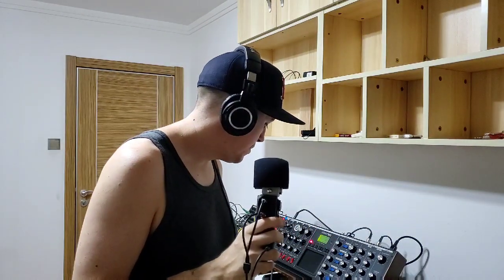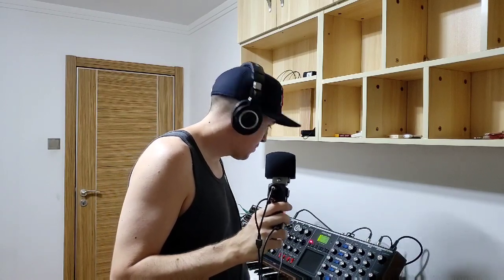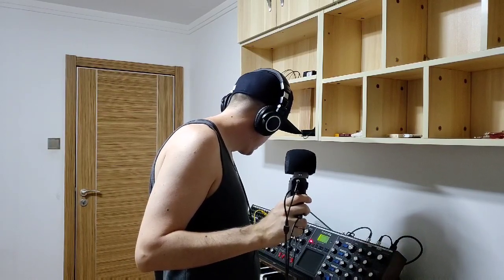In my opinion, this patch has a very cheap feeling to it, kind of like a toy piano or a toy electric piano. But as soon as we throw the reverb on it, it makes it sound a lot more high quality. You'll see. Hold on. Of course, when we get into the lower notes, the lower octaves, it sounds a lot fatter. That's the Moog just doing what the Moog does. Now with the reverb.